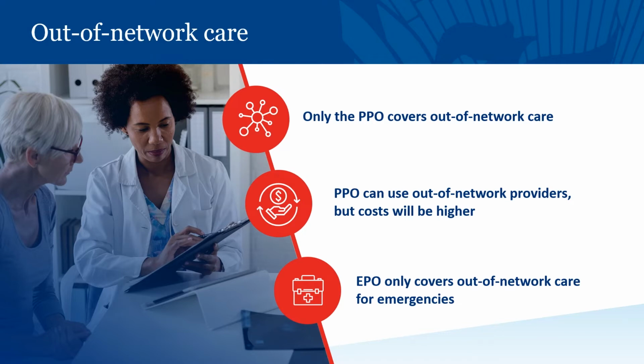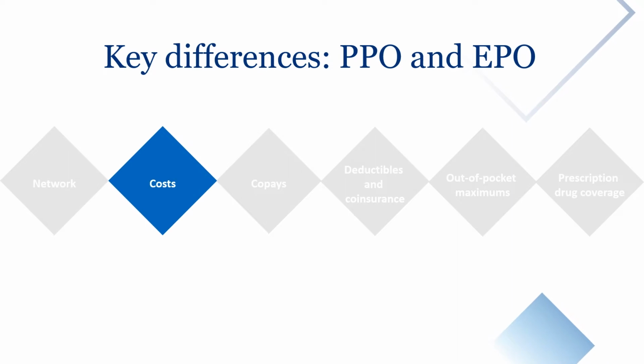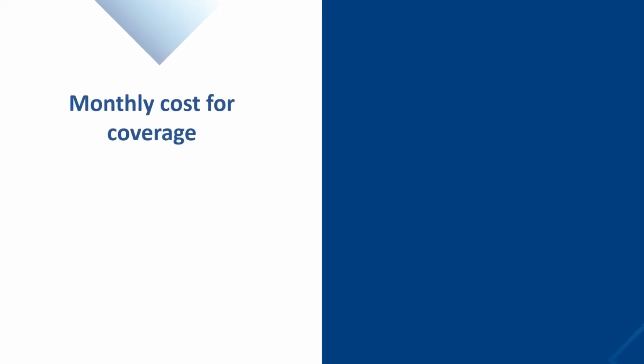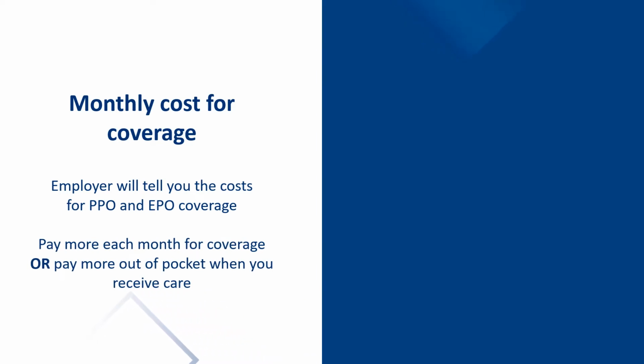So, when choosing an option, you'll want to check if your doctor is in the network. The second difference is costs. There are 2 types of costs you should consider: the monthly cost for coverage and the costs when using your benefits. First is the monthly cost for coverage. Your employer will tell you the costs for PPO and EPO coverage, and your contribution is deducted from your paycheck.